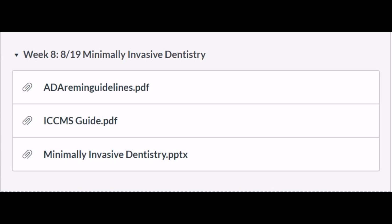All right. So let's talk a little bit more about the silver diamine fluoride. It's a relatively new caries management product. We just got FDA approval back in 2014, so it's been a few years now.